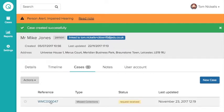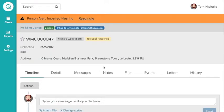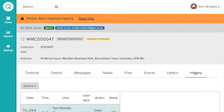So if I click into that case, I can see that the note for Mr. Jones still appears. So it could be a third-party user, could be a bin collector, it could be a waste back office team member who has access only to this case can see that Mr. Jones has impaired hearing, or you could promote the assisted collection note. If I click on the history tab, as a staff member I can view a full history of this interaction.